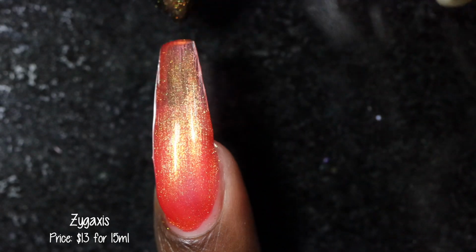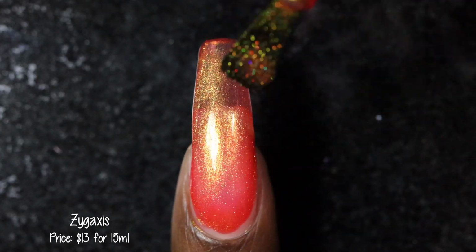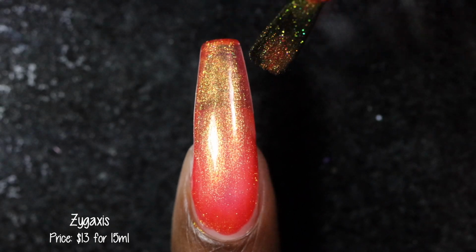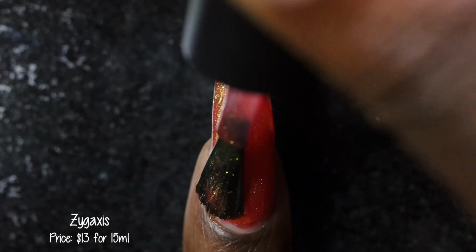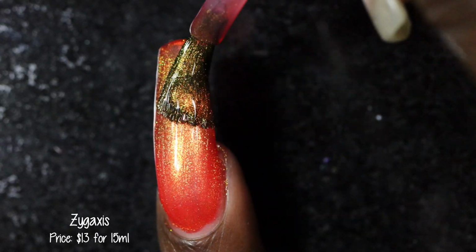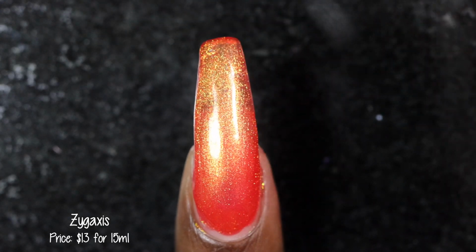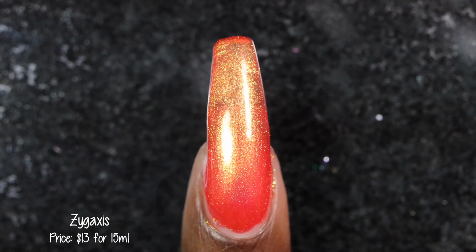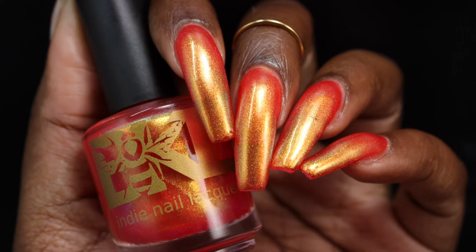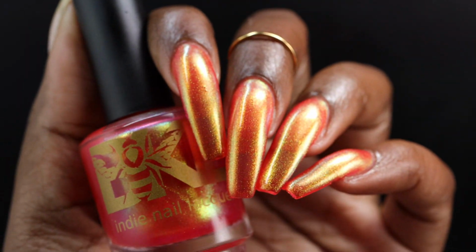It does start off a little bit on the more sheer side. I would say in 3 coats it reaches like 90, maybe 95% opacity. You can definitely pair this one with a visible nail line blurring base or even use it as a topper. Honestly, I like it in 3 coats personally. It looks gorgeous. The shimmer, as you're seeing, is extremely strong. It does distract from your visible nail line, but as you can see here, I could clearly see my natural nail as well as having more opacity on the clear part of my nail.